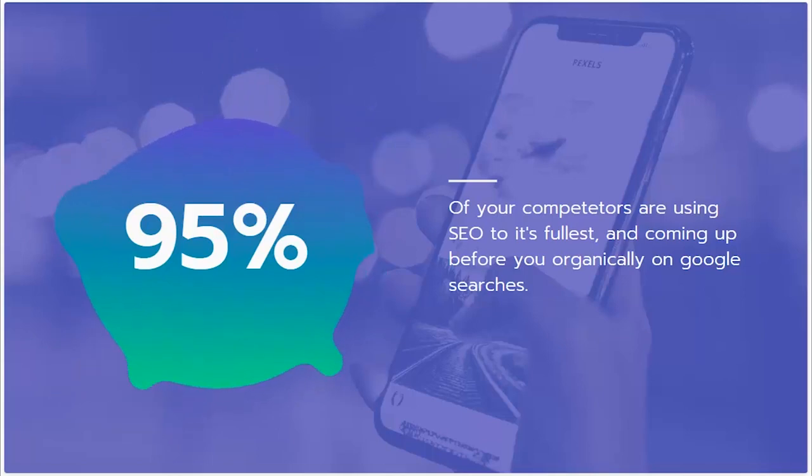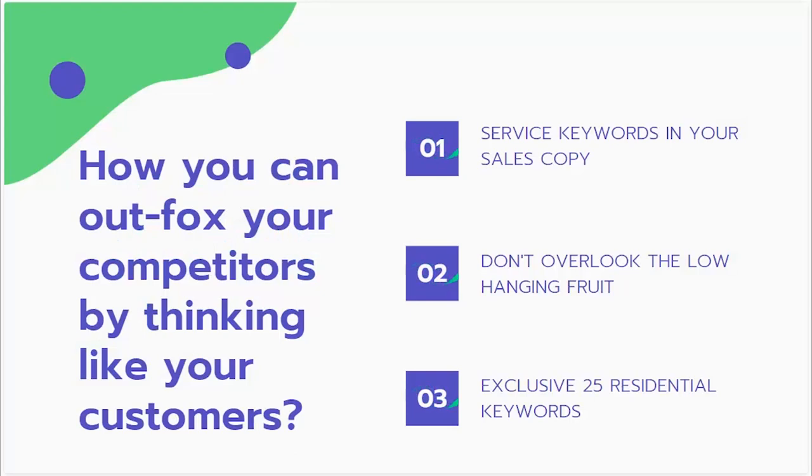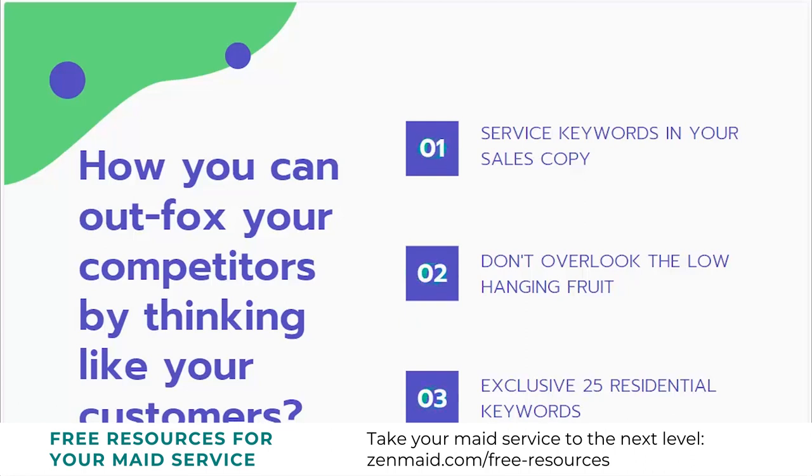So that leads me to my second takeaway here, and we're going to talk a little bit more about service keywords. Now, service keywords are important. Basically, what we want to do is identify what keywords people are searching for online related to your industry. Today we're just going to talk about the house cleaning keywords. We have other keywords in janitorial, carpet cleaning and window cleaning and things like that, but for the sake of time, so you're able to move on to other really cool talks as well, we're going to be talking about house cleaning.